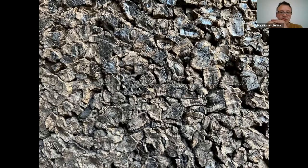But maybe most important of all, in terms of the building life cycle, is that although it's an engineered product, it's a pure plant-based building material. It's bound together with natural resins in the cork, the suberin, which is released when it's cooked. And then as the blocks cool, that suberin sets, and then you have this pure plant-based product.